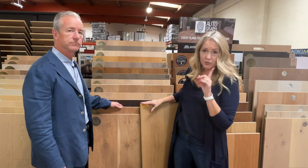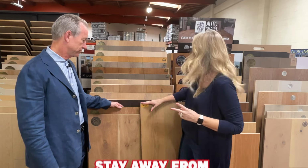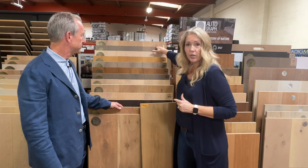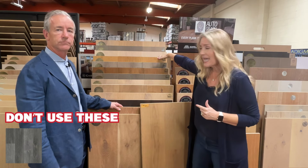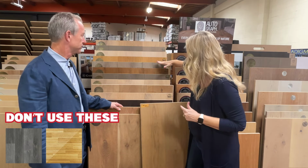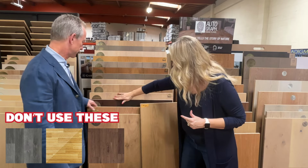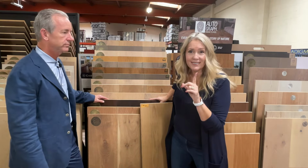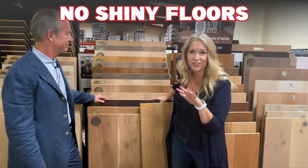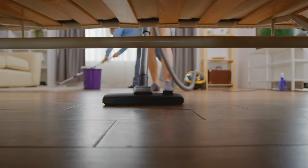I'm gonna guide you away from color specific and style specific. So we're not gonna go with gray floors. We're not gonna go with wood that looks yellow. We want to stay away from anything that's too dark, for example, if you can see, if you move your hand, so if you can see this one. And you definitely want to stay away from shiny. No shiny floors. Shiny shows every little fleck of dust.